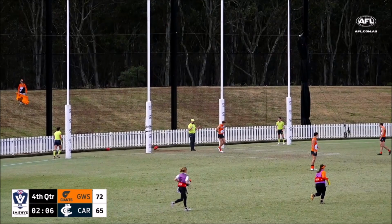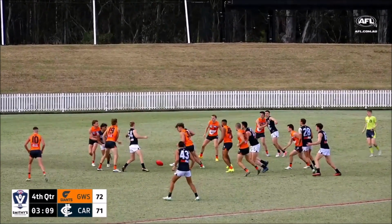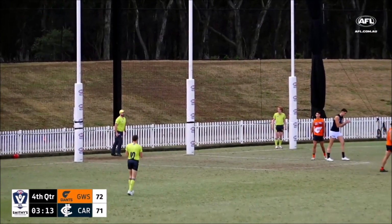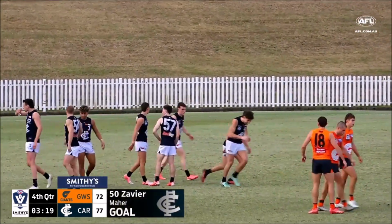Jackson Binns now's the goal. Carlton trailed by himself to Motlop right now, who's dangerous in these positions. Running straight out the front of the contest, though. That is a goal to Ma. And within a minute, Blues have 2 goals and they have the lead.